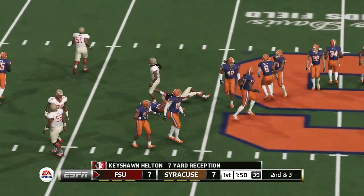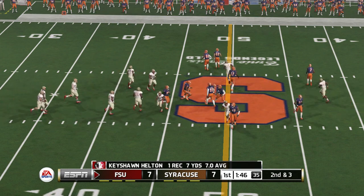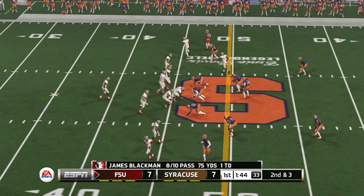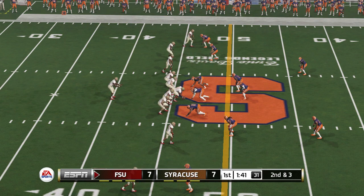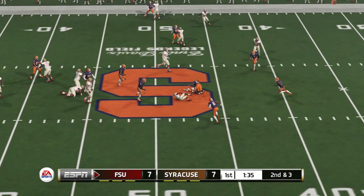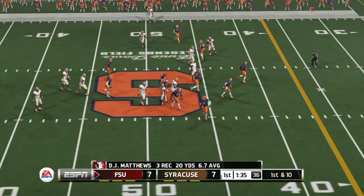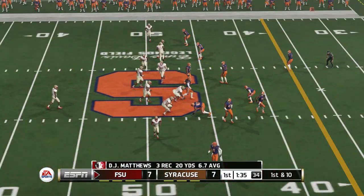There's a strike complete. He's down. That's a gain of 7 on the play. That'll bring up 2nd and 3. They'll line up with 5 wide receivers. And he's taken down around the 47-yard line. Gain of 7 yards. That makes it 1st and 10.